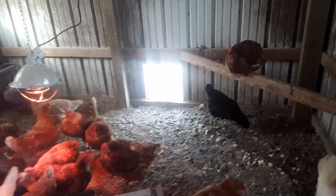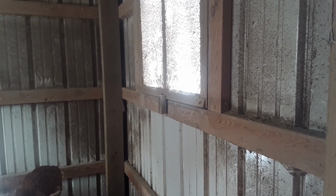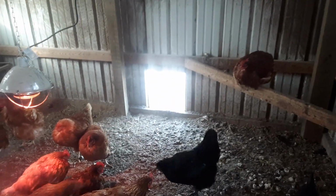They also have 3 windows that we can secure shut, I need to dust them off really, but we have little blocks of wood where we can secure those shut. So we've had a lot of high winds, so we do have them secured closed right now, but there is, like I said, that little chicken door opening that's always open.